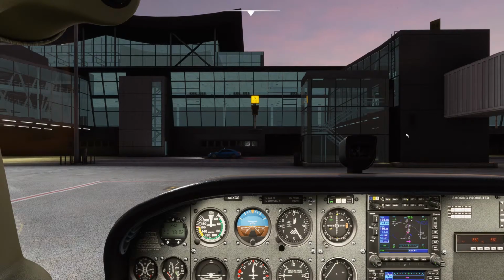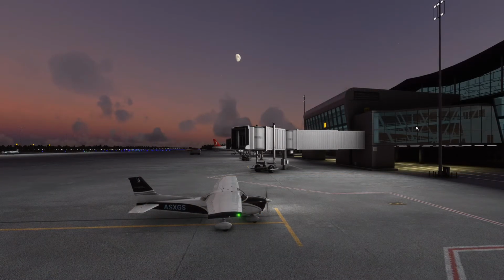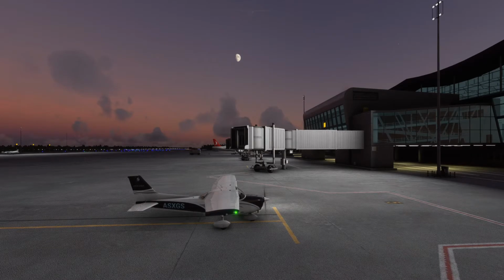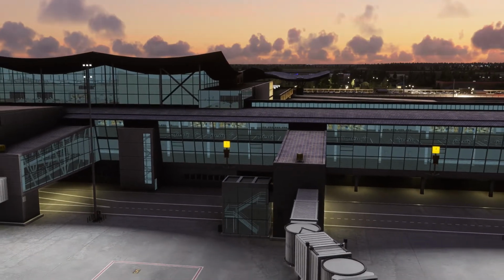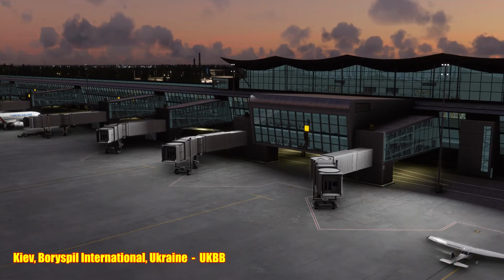Sometimes they dock the jetways. There are a number of reasons, I don't really know why, but lighting is lovely, gates are good, detail is excellent, lots of PBR texturing, looks fine. So that's Kiev. As I said, beautiful airport, looks great, lots of very nice touches. It's very close to the real thing.